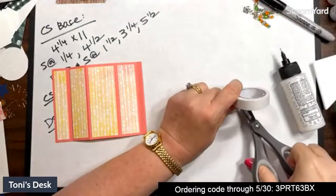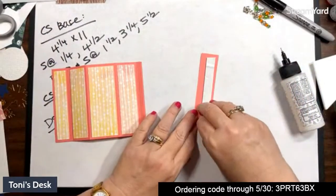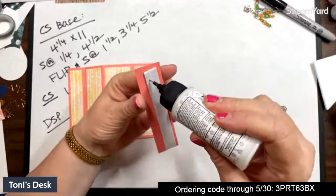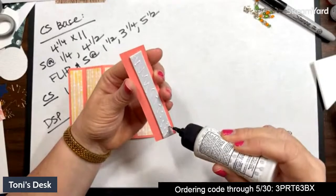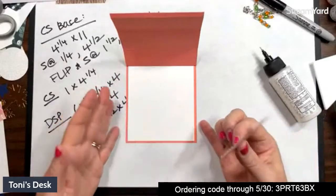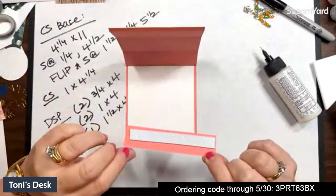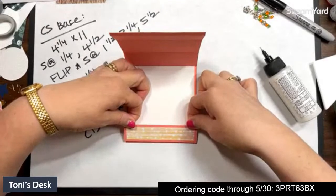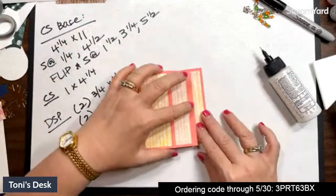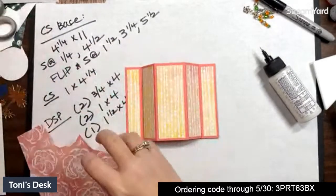And where's my other scissors? And you could do dimensionals, you could do foam tape if you have it. Just pop this up. All right, and then we'll do a little bit of glue. Now you want this to go edge to edge. You want it at the very edge here and here. So we need to center it. And remember this part closer to the fold because we want that to tuck. That's our tuck spot. All right, eyeballing. That looks good. And there you go. Easy.